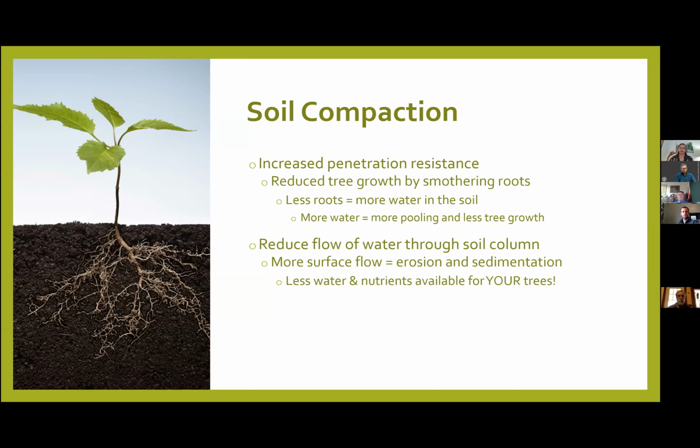And as that happens, you're losing air and you're making it harder for the roots to penetrate outwards into the soil. So it's having a harder time growing out. So you're having less root growth because the trees are being smothered. Less root growth means the water that is in the soil is not being absorbed into the plant. So you're going to have more water in your soil, and then more water is leading to more pooling, which is going to cause less tree growth. So it's kind of this feedback loop that can happen that really decreases the productivity of your forests.